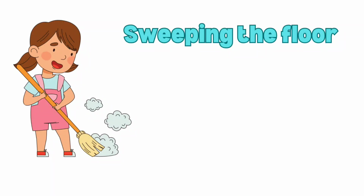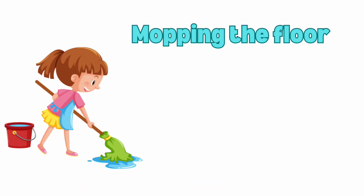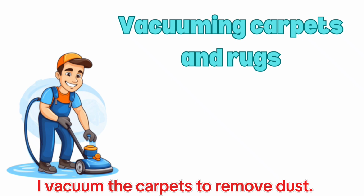Sweeping the floor. I sweep the floor every day. Mopping the floor. She mops the floor to keep it clean. Vacuuming carpets and rugs. I vacuum the carpets to remove dust.